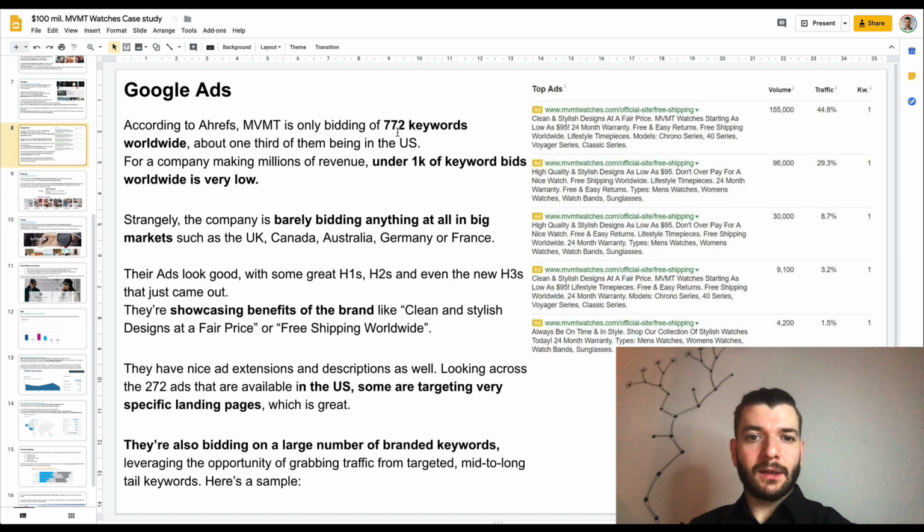Now, Google Ads. They're bidding on 772 keywords worldwide, with only about a third of them in the USA. For this kind of volume, under 1K keyword bids worldwide is very low. And strangely, the company is barely bidding at all in big markets such as the UK, Canada, Australia, Germany, and France. Their ads look good. They have the headlines, H1, H2, H3, very nice, clean and stylish designs, fair prices, and nice ad extensions. So the ads are done properly.